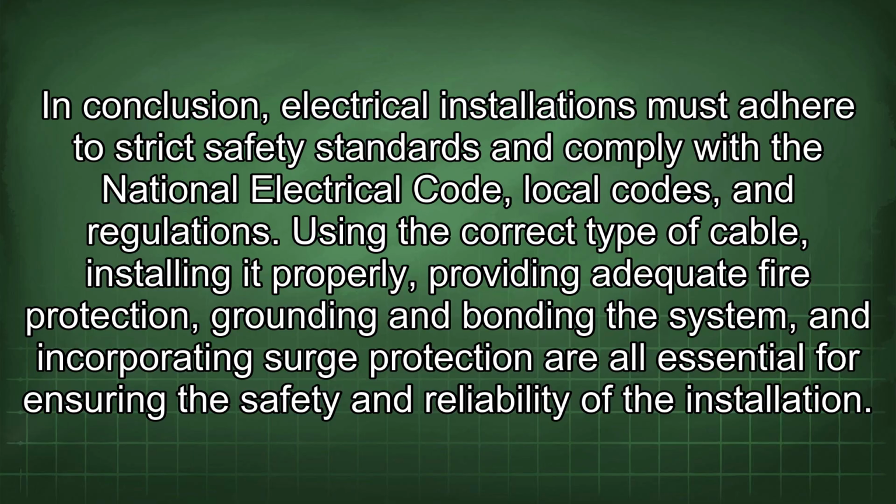In conclusion, electrical installations must adhere to strict safety standards and comply with the National Electrical Code, local codes, and regulations. Using the correct type of cable, installing it properly, providing adequate fire protection, grounding and bonding the system, and incorporating surge protection are all essential for ensuring the safety and reliability of the installation.